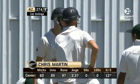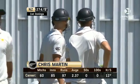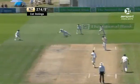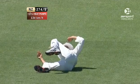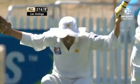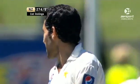So the last 2 New Zealand batsmen together. Chris Martin has arrived after Kane Williamson was dismissed. So it's 274 for 9. In the air. Has he got it? He has. No, it's gone through. No, it didn't go through. I don't know what was happening, but it's not out. Well, would you make up your mind?